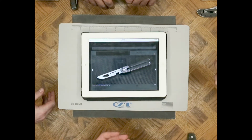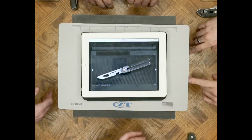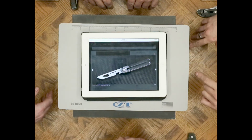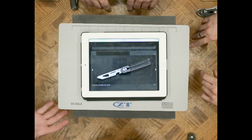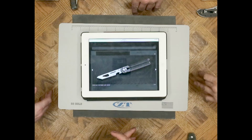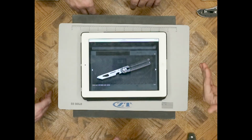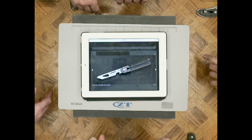And great. I'm the first person to jump on the like, this is ridiculous bandwagon, but $93 American for the G10 and $199 for the titanium versions is nothing to sneeze at, man. Like, I gotta call it what it is, for a fidget toy. Very much shut up and take my money.